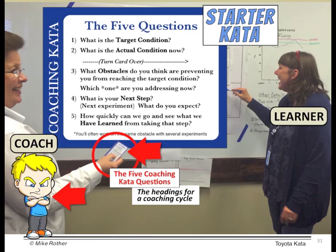How many times, for those of you who do this, has a coach gone, they start to go off the card immediately, and you go, hold on, it's a starter kata. For the first 10, 15, 20 times, I want you to just read the card. Oh man, I don't want to read the card. And then they keep deviating and you keep bringing them back in just to practice the starter kata. Not forever, just at the beginning, right?